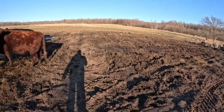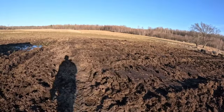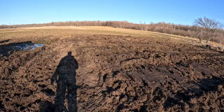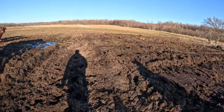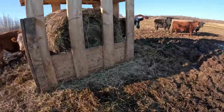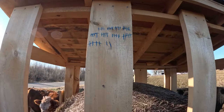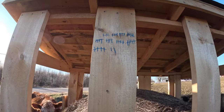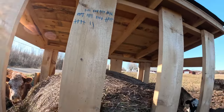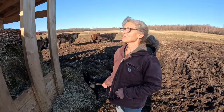So, I got all the manure out of here. I say all the manure. It's not perfectly clean, but if I go too deep, I end up putting stones in the spreader, and that's not good. But anyways, here's our numbers. 47 loads. So I'm pleased with that. That's a lot of loads for you and the horses.